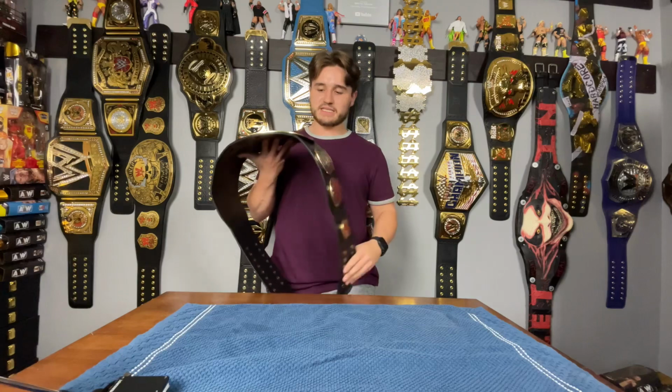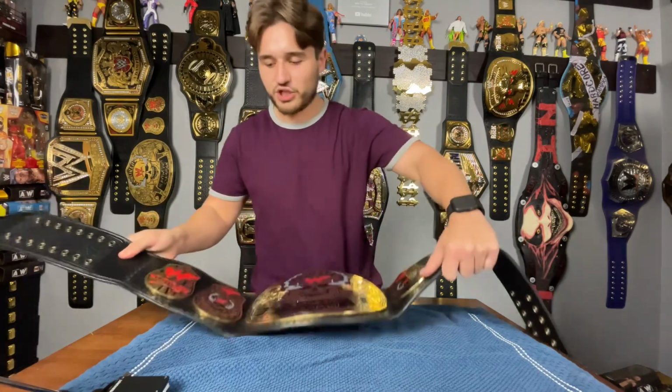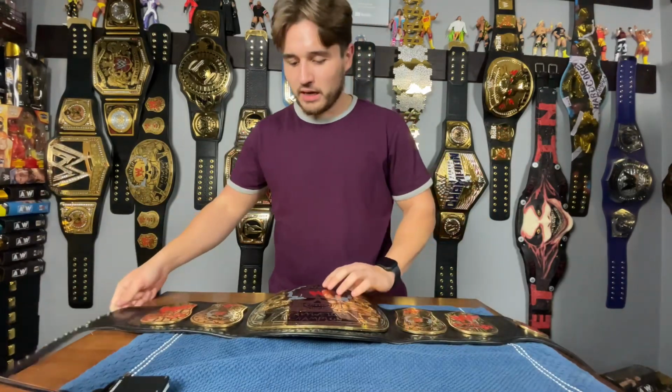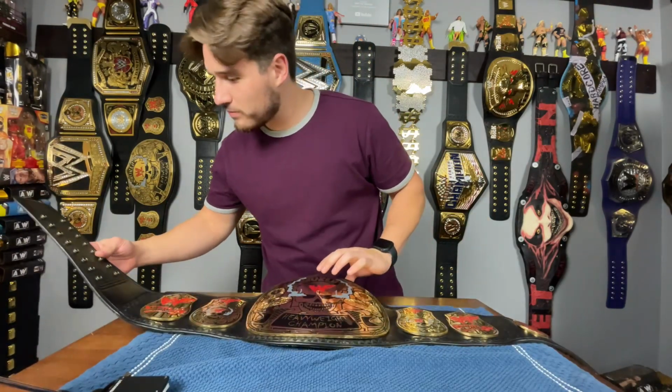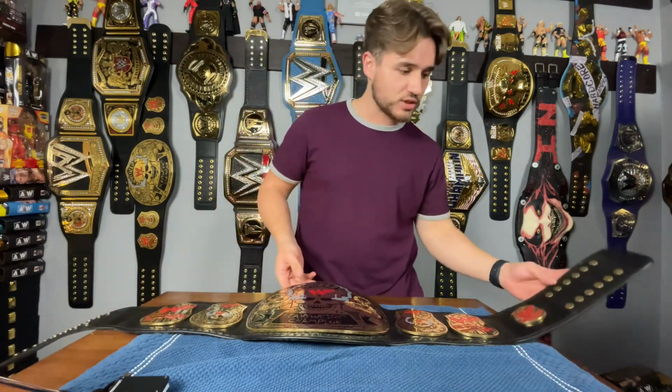But when you go through other companies that do make their championships with real leather, you do get that nice feature of the plates kind of hanging down like that. It's really accurate, and you get the nice floppiness right there. This is very bendy, very nice and accurate to television. And it looks like they did a pretty dang good job with painting the strap as well. It is fully painted, to the looks of it, and the sculpting and the tooling on the strap looks great.